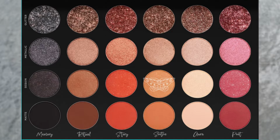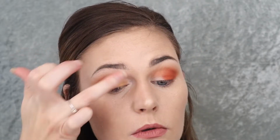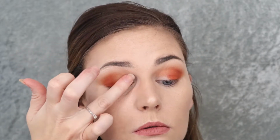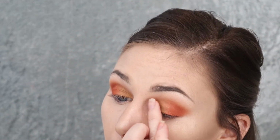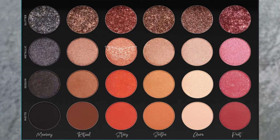I'm going to move over to the Smooth Sequin using my fingertip, and I'm going to pack that basically in the inner space where I have blank right now. I'm just loving how pigmented and easily buildable these are so far. I'm now gonna dip into the Story Metallic. I guess let's try to put it over the shade we just put over. I probably should have just gone in straight with that one.